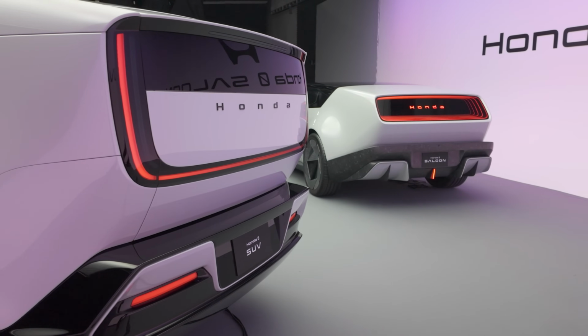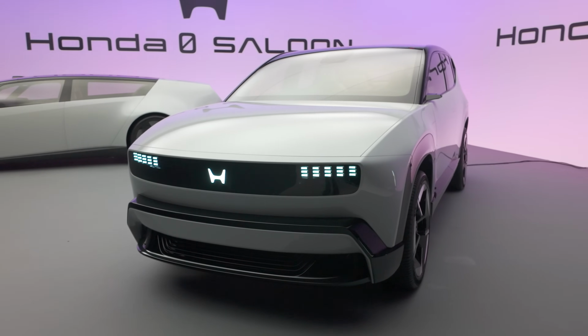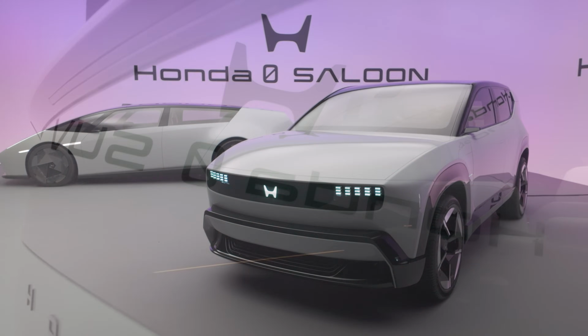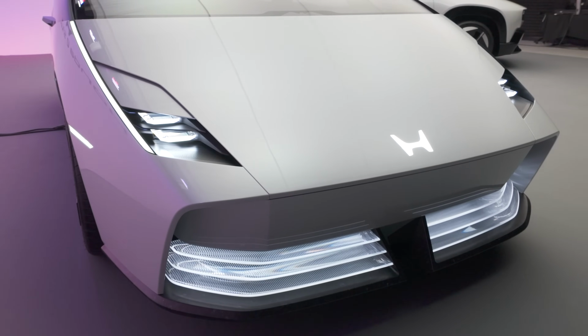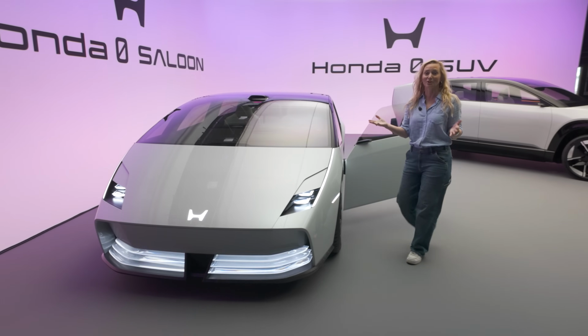So we all know Honda says they're prototypes, but even their prototypes look a lot like their production cars. So we have a lot to be excited about with both of these vehicles. I personally can't wait to see these things on the road. Let's start with this one, because I think this one is super interesting. This is their flagship. I love the way this looks.